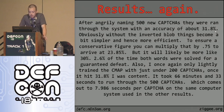So after angrily naming 500 new CAPTCHAs, they were run through the system with an accuracy of about 32%. Obviously, without the inverted blob, things become a bit simpler and hence more efficient. To ensure a conservative figure, you can multiply that by 0.75 to arrive at 23.85%, but it will more likely be about 30%. 2.5% of the time, both words were solved for guaranteed defeat.